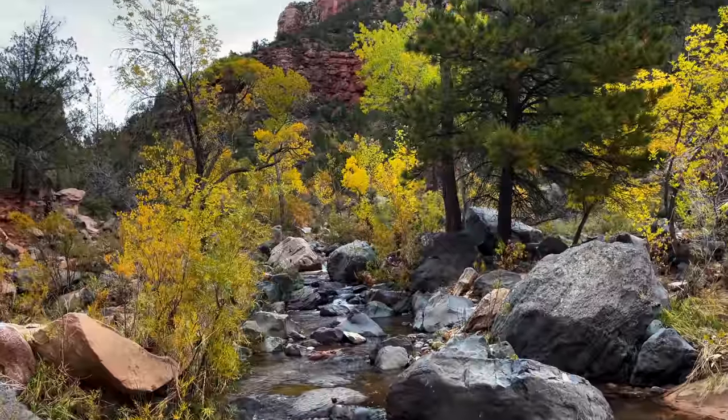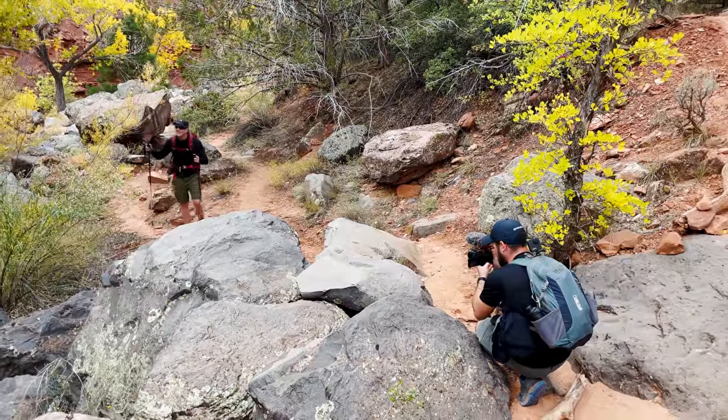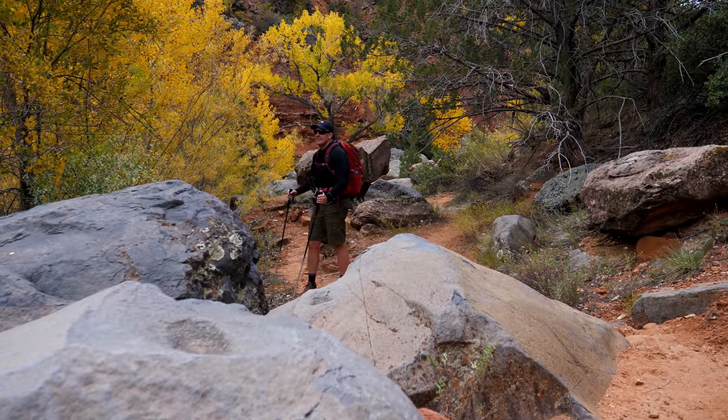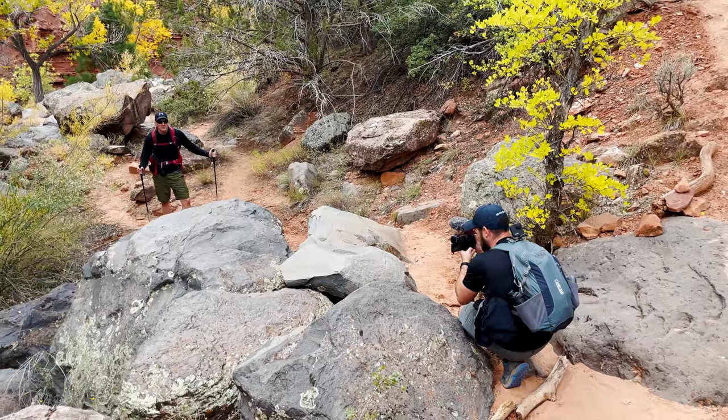Down along the riverbed right now. But boy, oh boy, will you check out these incredible fall colors. Contrasting with the red rock, the junipers, absolutely gorgeous down here.